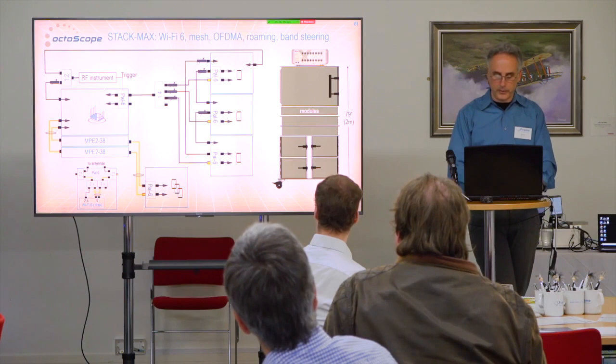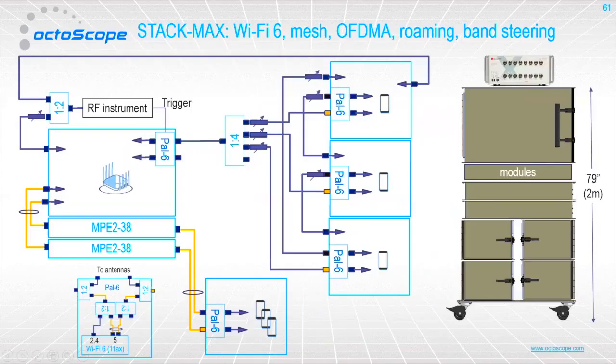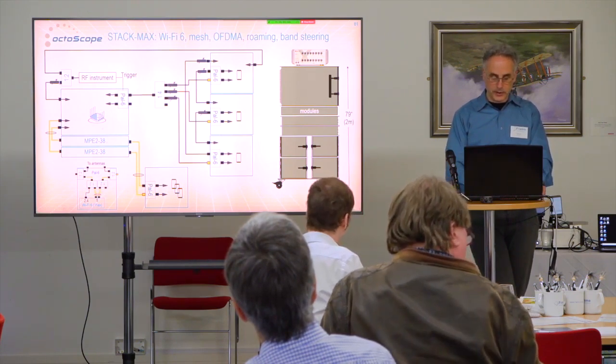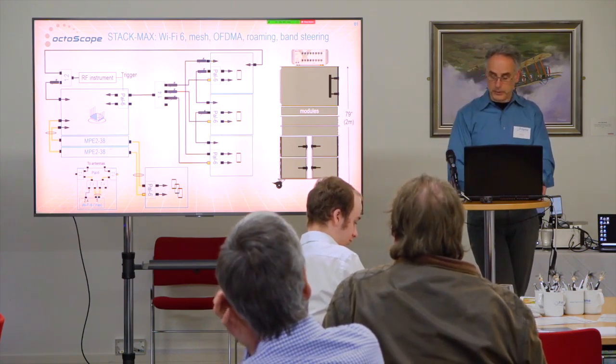In this one, for example, this type of configuration can be used to do OFDMA or station device testing. So four client devices, for example, can be in here. This box is set up to do direct rate versus range testing against a device under test through multipath emulators. So this also includes multipath.